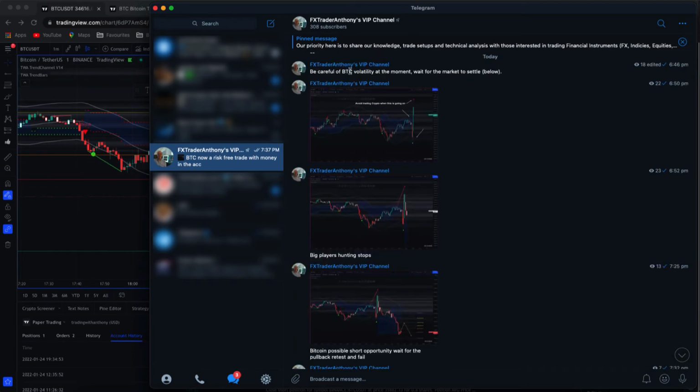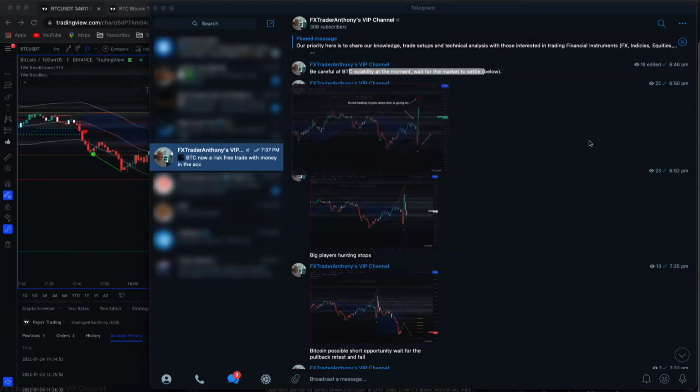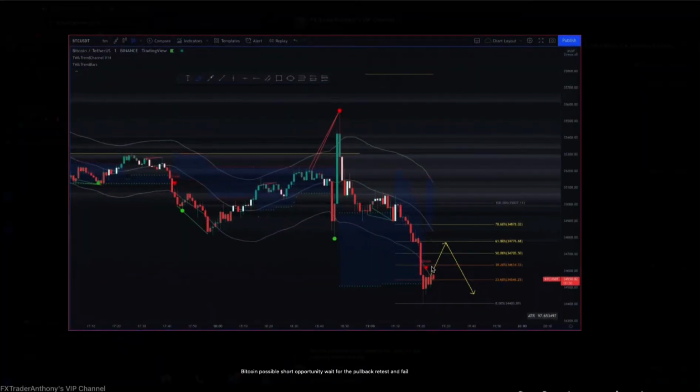First thing was be careful, Bitcoin volatility, wait for the market to settle. That was my first post. Stop run, avoid trading when this is going on. Third post, we had the break, and this was the thing. Wait for the pullback, and then this was the signal right here.